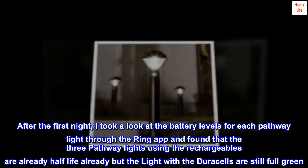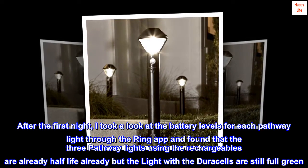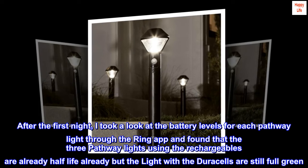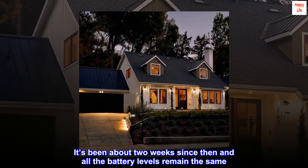After the first night, I took a look at the battery levels for each pathway light through the Ring app and found that the 3 pathway lights using the rechargeables are already half-life already, but the light with the Duracells are still full green. It's been about 2 weeks since then and all the battery levels remain the same.